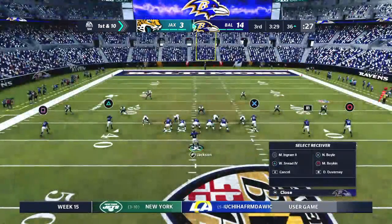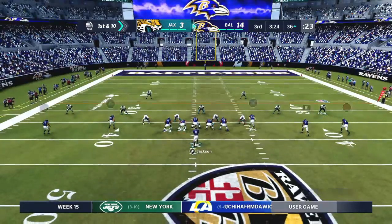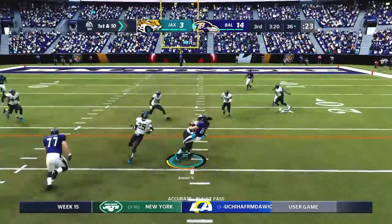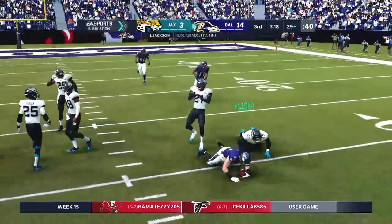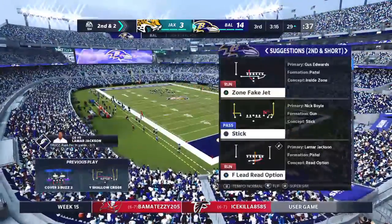First and 10. Well, you certainly have to give a little credit here because they are playing this game now at their pace. This is ball control football, sustained runs, taking their time, and making it work. A gain of 4 last play. They double that here and get 8.